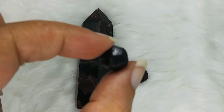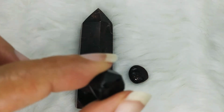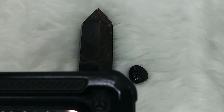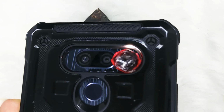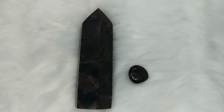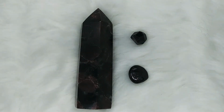It's such a deep red color though. It's so hard to actually see the red in it. So I'm going to try to set it on my phone light and see if we can get a better look at the red. I guess you can see a little bit. It's a very deep red. So that is the color of this beautiful little garnet. So this little crystal guy, like I said, was the faceted slash crystal version.